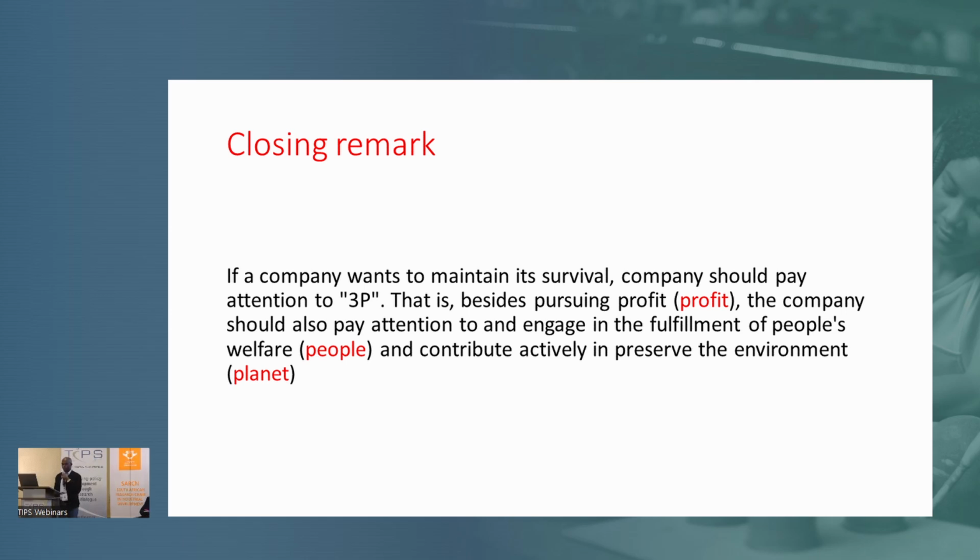In my closing remarks, if a company wants to maintain survival, it has to take care of 3 P's. The first P is to take care of the profits they are making. It must take care of the people, and it must take care of the planet. If a company takes care of the 3 P's, it will be able to survive and be more sustainable in its area of operation.